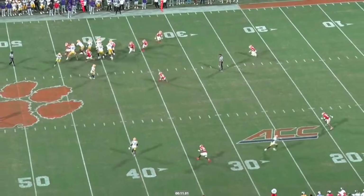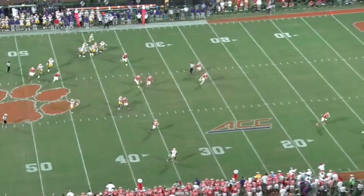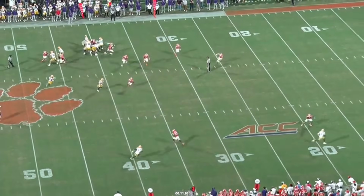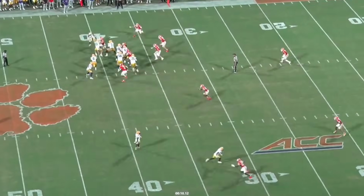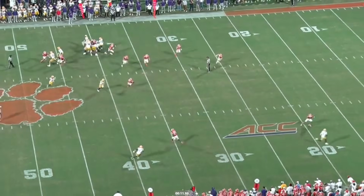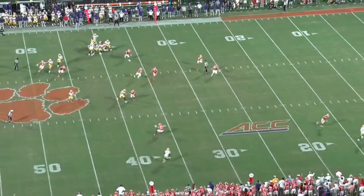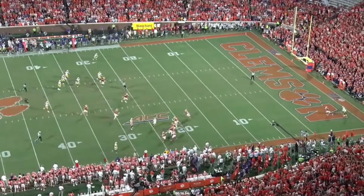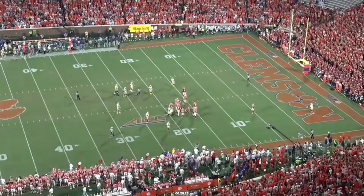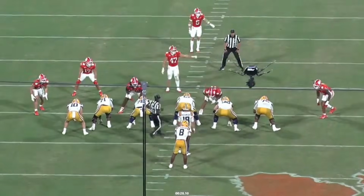So if he respects the receiver, which he does too late, if he respects the receiver, number one, he stays outside, then Zavion runs it. If he starts to come up to play it, which he does, you see him very early start to come up. There he's made the decision. Now it's too late. Zavion just passes it. Nice sympathetic ball. Easy pitch and catch. Nice first down. So Zavion really can do it all.